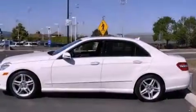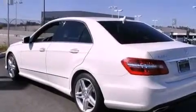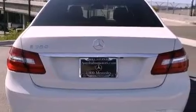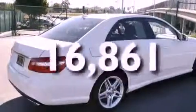Features include a power moonroof, a low-tire pressure indicator, cruise control, a CD player, a leather-wrapped steering wheel, a passenger side vanity mirror, a security system, a stability control system, steering wheel memory settings, and this vehicle has fewer than 17,000 miles on the odometer.